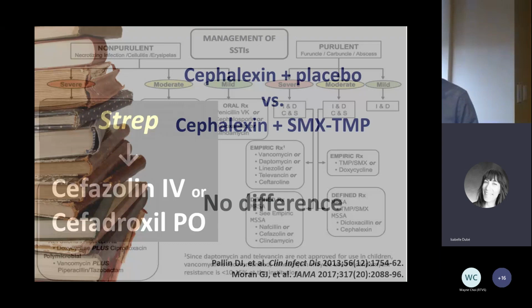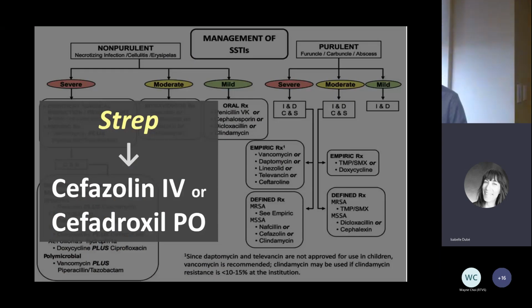So this is our approach where we are, and I changed the antibiotics a little bit to be familiar to you here. So on the left-hand side of that IDSA chart I showed you earlier is the non-purulent infections. And essentially what they're getting at is these are the strep-based infections. And if I have a strep-based infection, I'm going to give cefazolin IV or cefadroxil.